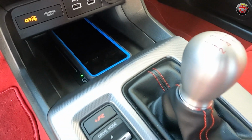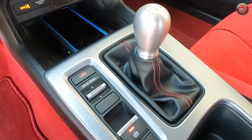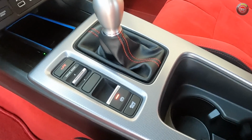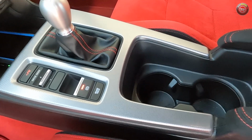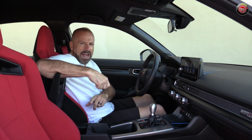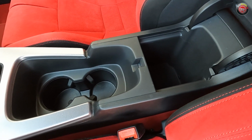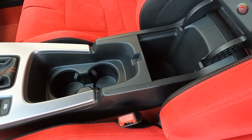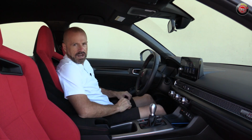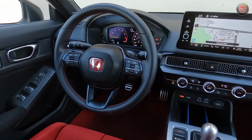Next to it is the drive mode selector, and then of course an unfortunate electric parking brake. I miss the old e-brake handles, but behind that, cup holders down low, so you can have tall cups here. They're not going to be too much in your way. Storage in here, not really a lot. It's about the size of a single square tissue box, maybe. You might have to kind of jam it in there and crush it in a little bit to make it fit. Not the biggest storage area down there, but alas, we're not in an SUV. This is a compact car after all.